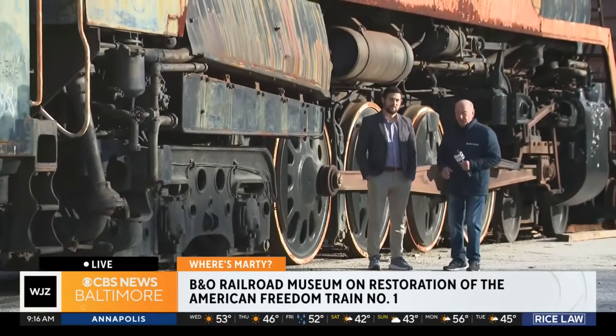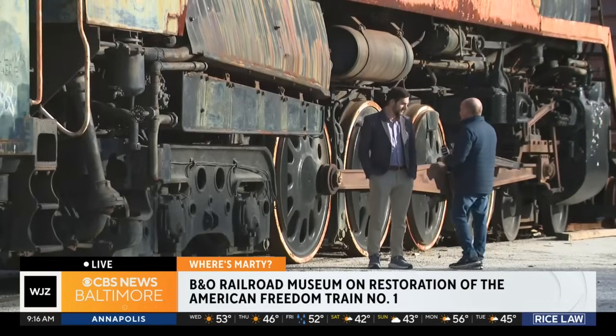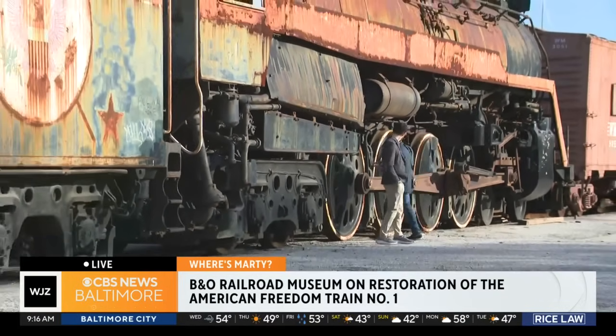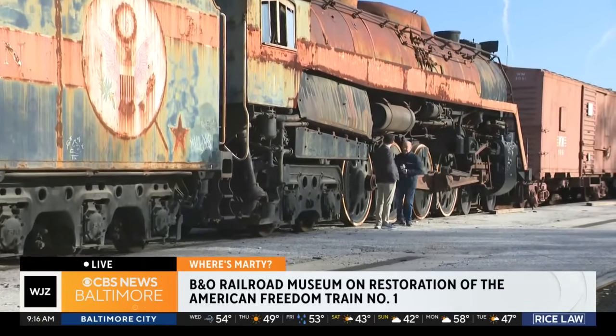Well, good morning, everyone. Hopefully you're doing well. John Goldman, Chief Curator. First off, these things are massive. I am 5'6½", and I'm the size of this wheel. K2 is 6'1". He fit under this.